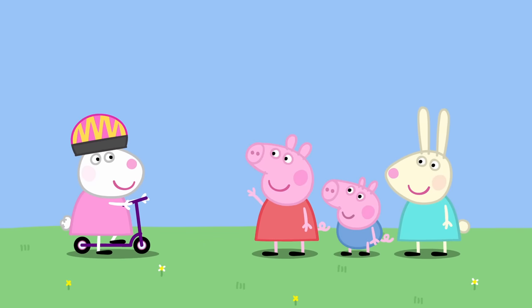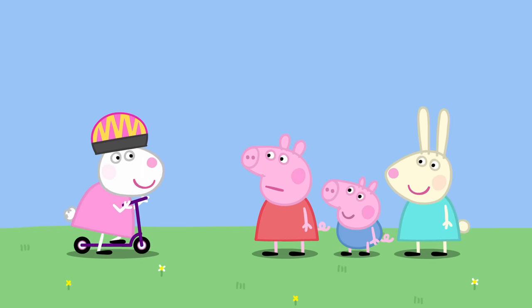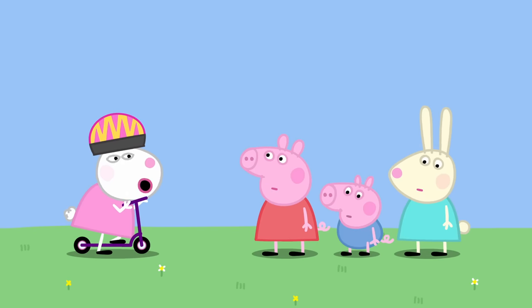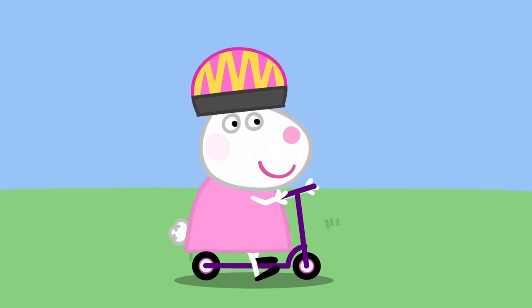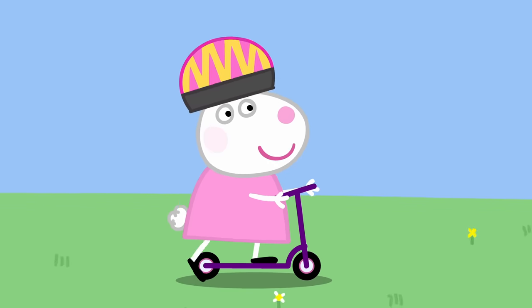Hello, everyone. Hello, Susie. We're trying to run away from our shadows. No one can run away from their shadow. Oh. You need to use a scooter. Whee! Susie is trying to ride away from her shadow.